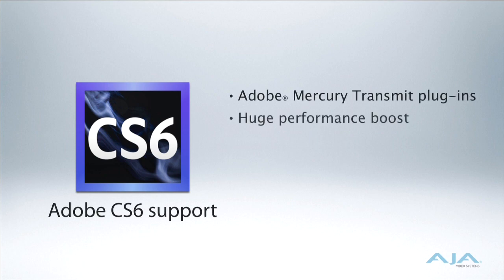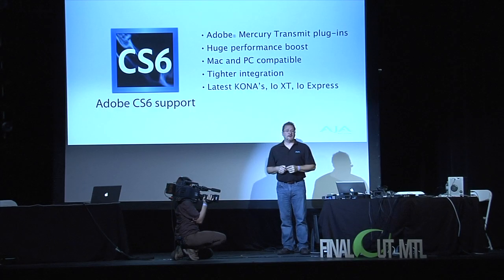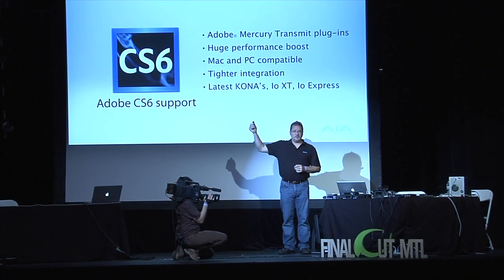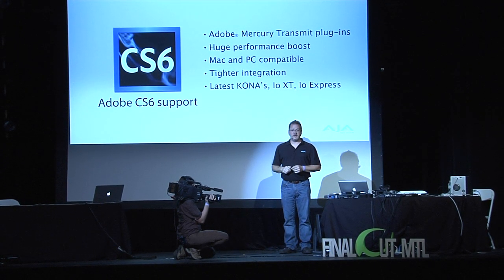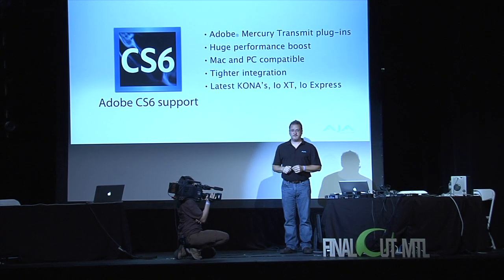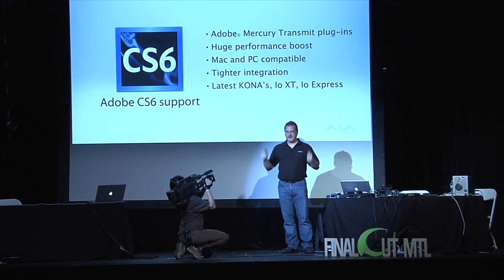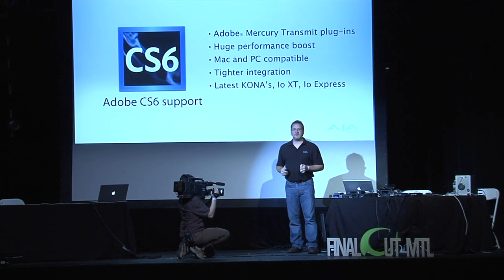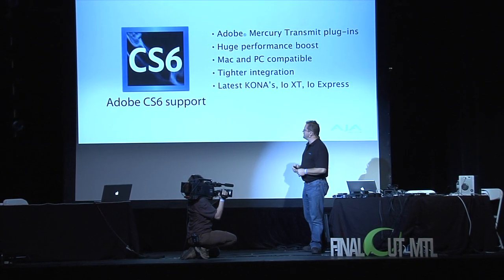And on the Adobe front, CS6 is shipping. Literally just got the email today. Our plugin support for this will be available on our support page in about 30 minutes. Sorry I couldn't get any faster. That was the quickest I could push those guys to make that happen. So we're very excited about that, and we're looking to continue that development relationship as well.